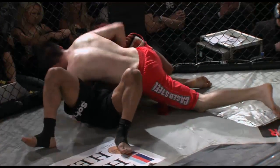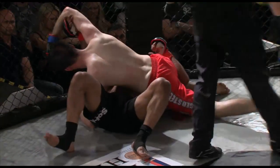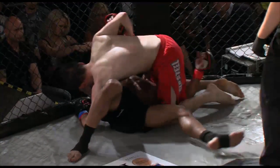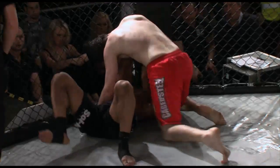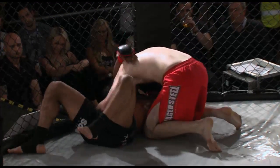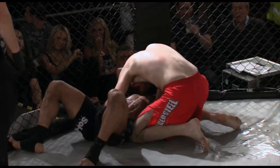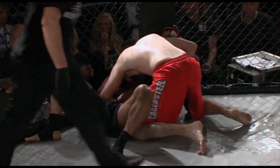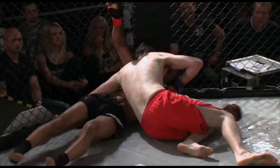He needs to be looking for a submission here, Pierre, really. Now, Purcell does have a triangle position. However, he's let that go now that Bale has pulled the arm out and under. And it's all about running on just pure instinct right now for Purcell. Yeah, you can see his hips are up in the air. He's leaving a lot of room. He just looks tired, very tired.